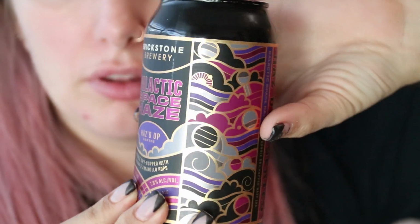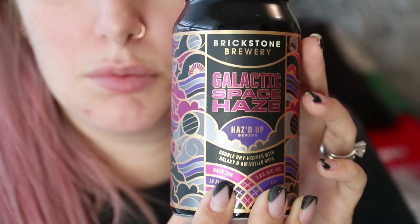So from Brixton Brewery, I love their cans, by the way. They're very much like 1920s inspired with the Art Deco. So this one is the Galactic Space Haze from their Hazed Up series. I've previously ordered a different beer from them on Tavour and I really liked it, so I figured I would try them again. It's also unique in the sense that you don't find a lot of cans that will actually put a whole black top. That's just not a very common thing. So the can itself just looks so cool.